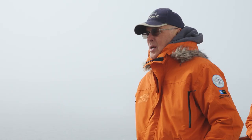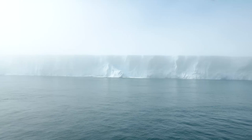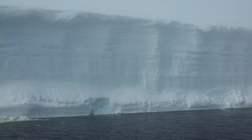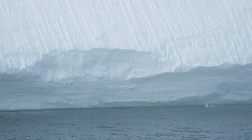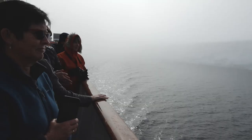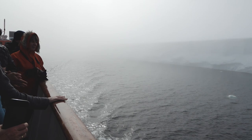This piece of ice is 86 miles long by 25 miles wide. It sits about 120 feet above the water surface, and then beneath the water surface, there's about five times that amount. Very few people on the planet will ever have the chance of going along a piece of ice this long. And we're fortunate enough to have been able to spend the morning doing just that.